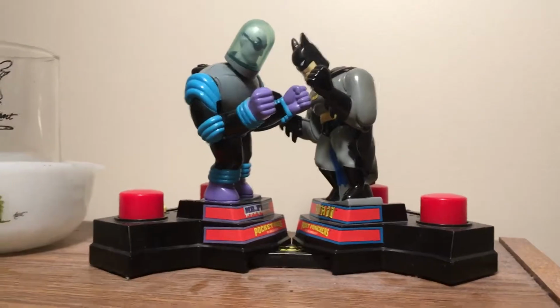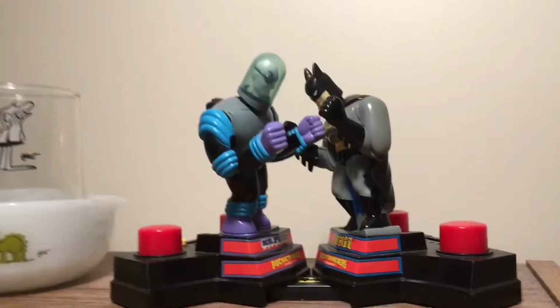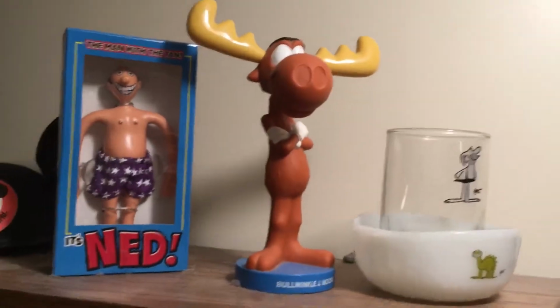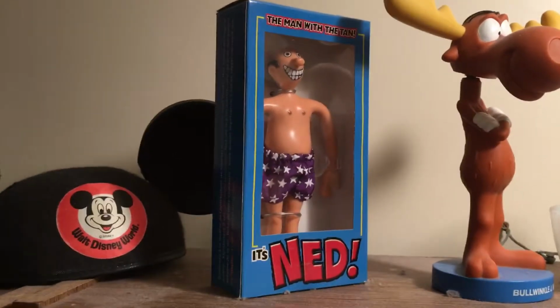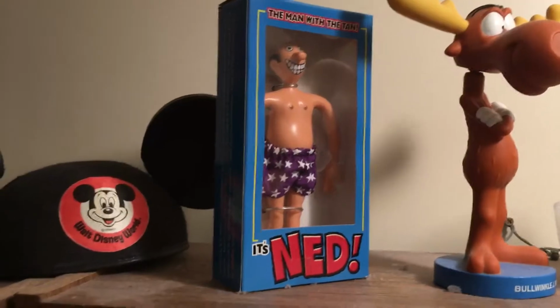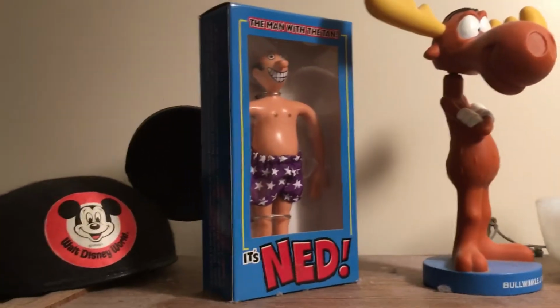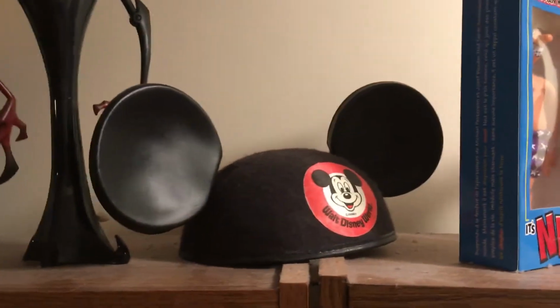Here we have, I guess, off-brand Rock'em Sock'em robots of Batman and Mr. Freeze from Batman the Animated Series, some BC glassware, a Bullwinkle bobblehead. This is a prototype by Lynn Johnston from For Better or For Worse of a guy who would stick to your window. Basically, she had introduced it was something that Michael, the son, had in the window. What do we got? Oh, Mickey Mouse ears. Cool. Right next to a Dilbert periscope, which you kind of look out.